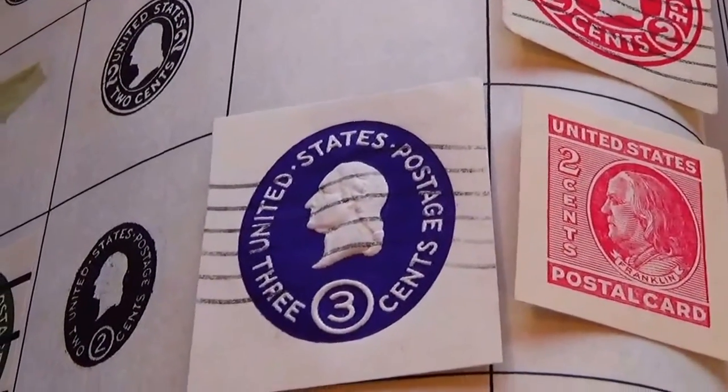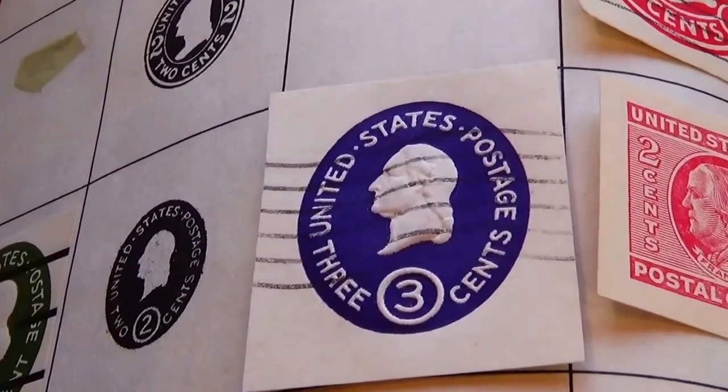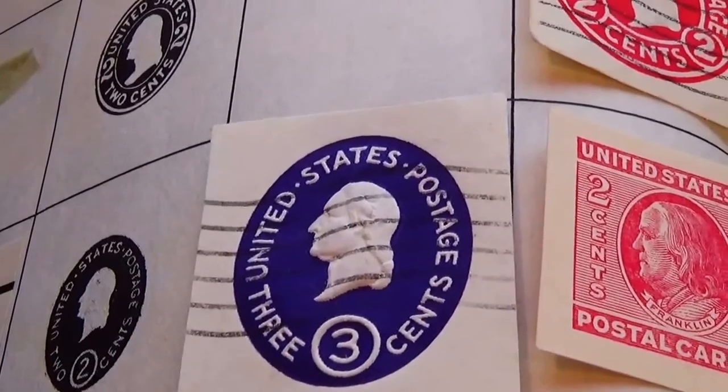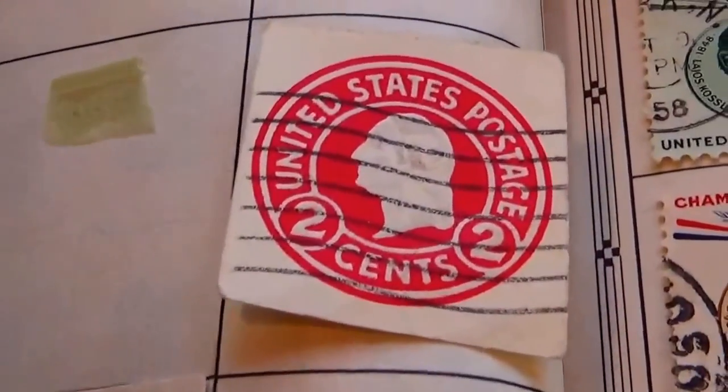Alright, today we're going to bring you some of the stamps that were on postcards and envelopes. The pre-stamped stamps. I think that's the way to say it, right?